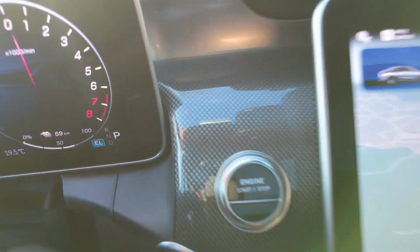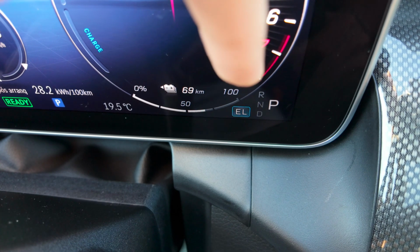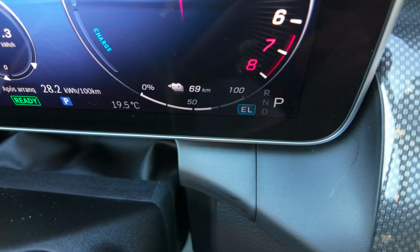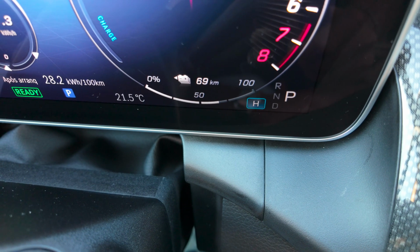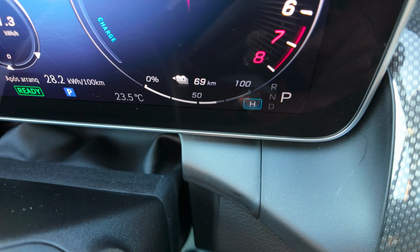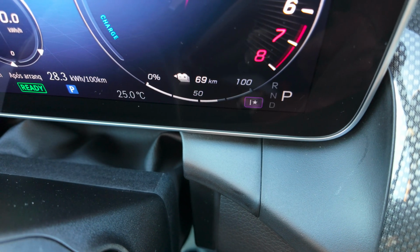Then right here, you have the gauge settings. Let me see if I can show you better. Right there, you have the gauge options. Right now it's on park. You can go into reverse, neutral, and D. And then next to it, you have the electric mode, the mode that you are using right now. Currently it's on electric. If I change it to hybrid, wait a second, now it's H from hybrid. And then if I change it to sport mode, for example, sport mode turns on the gasoline engine.